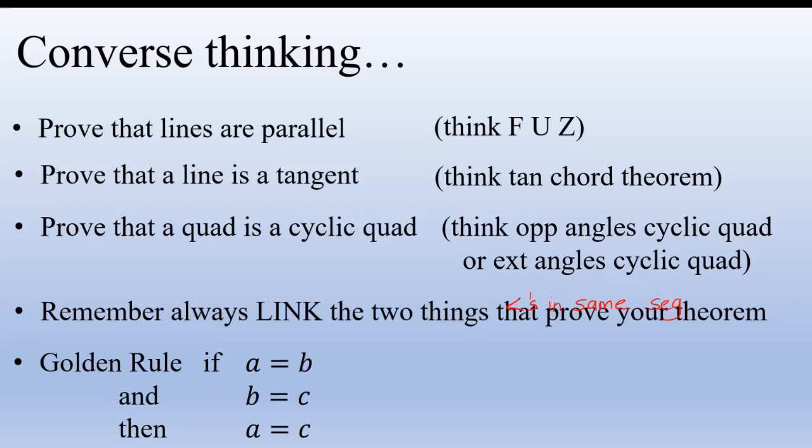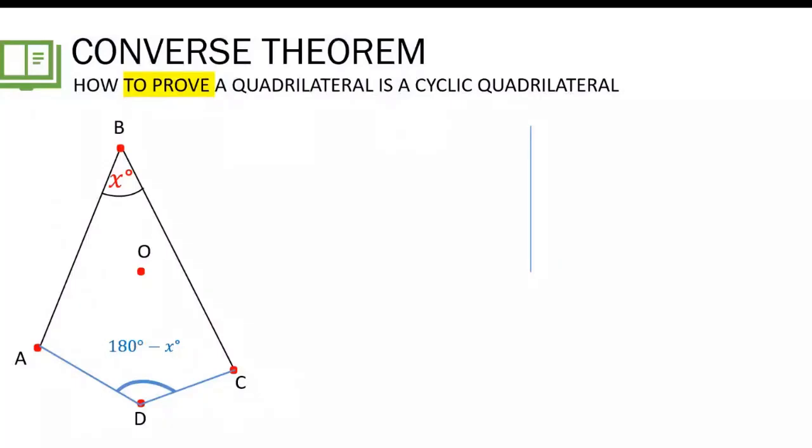There is a golden rule in geometry that is really, really helpful. If you are working in geometry and you can prove that A is the same as B, and it doesn't matter what A is, it could be an angle, it could be a side, but if you can prove that A is the same as B, and you can also prove that B is the same as C, then you can safely assume that A will also be C. If A equals B and B equals C, well, that just means you can cut out the middleman, and you can therefore say that A will be the same as C. And this principle we use very often in geometry. Okay, and we use it in the grade 12 similarity as well, very often. Okay, so now what do I mean about converse thinking?